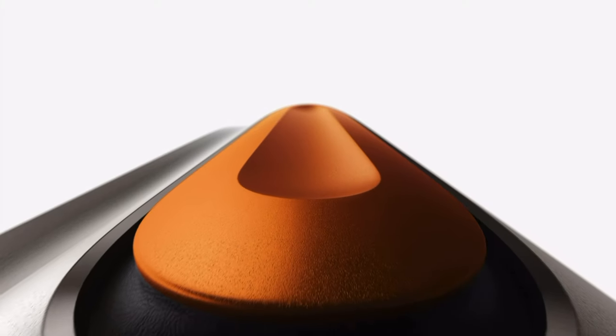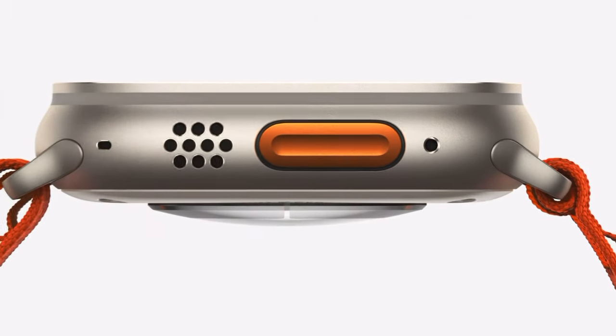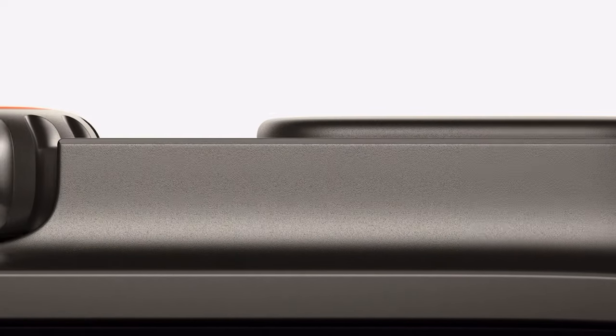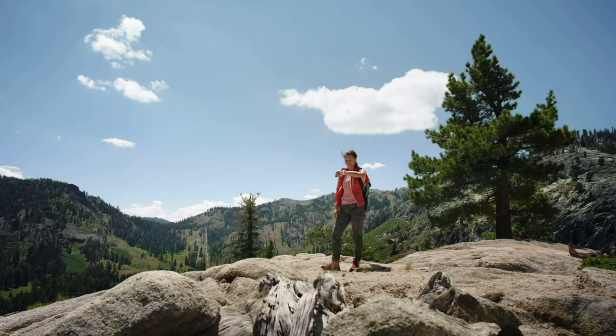And what's really interesting is they now added a new orange action button. And this action button can start workouts. It can activate a siren, which is around 86 decibels, which can be heard around 600 feet away. It also comes with a larger digital crown with a larger side button, which basically makes it a little bit more accessible if you're wearing gloves. And they also added a second speaker to increase the sound by 2 times as well.